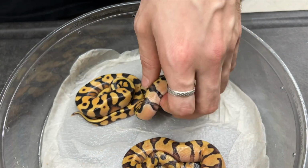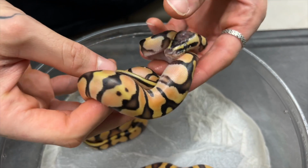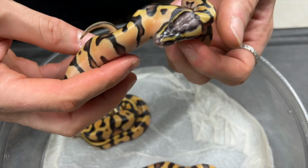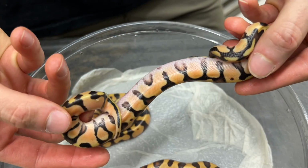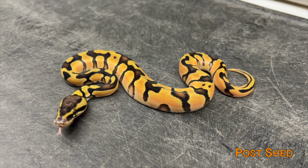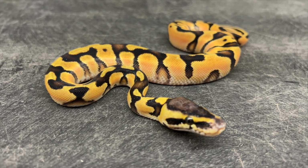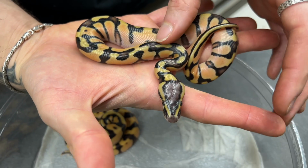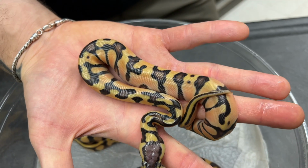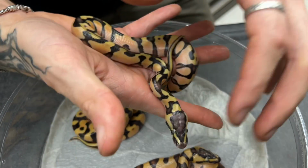Then moving on to animals that I really think might be super cantaloupe. This, I have a strong feeling that this is a super cantaloupe combo just based on how insanely clean those sides are. Pastel involved, pastel, OD, enchi, cantaloupe, potentially super cantaloupe. Really, really neat looking snake. I think it's hard to see on camera, but this animal is extremely orange. Yellows are there, beautiful snake.